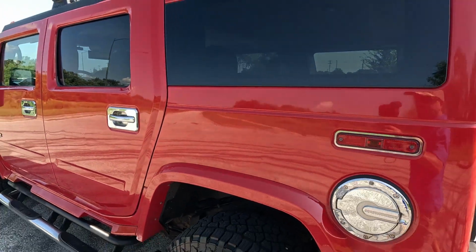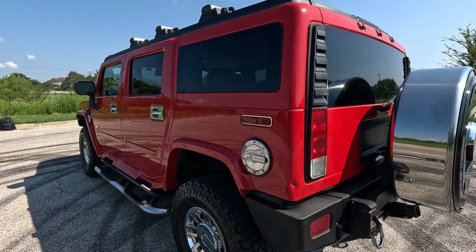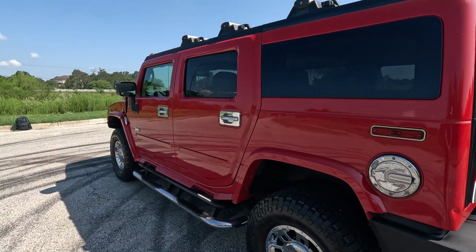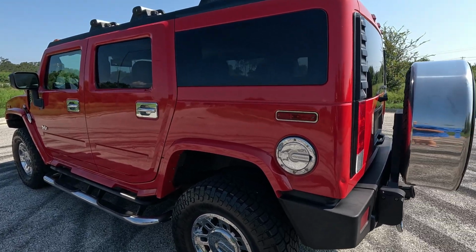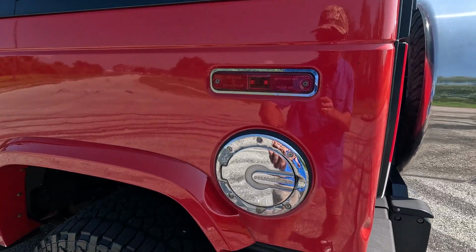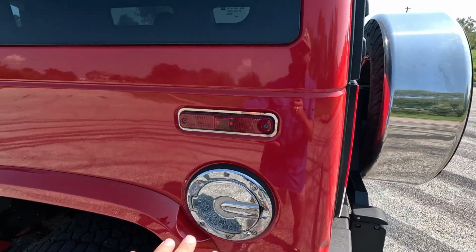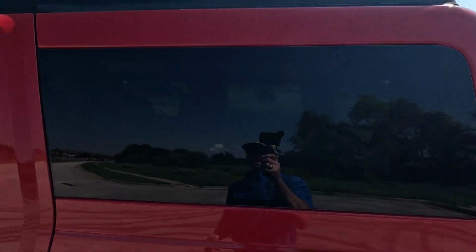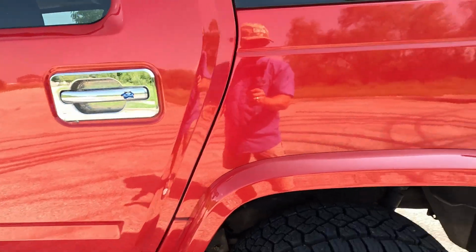So if you want to buy this thing and drive it like it is, it wouldn't be a problem at all. It's kind of hard to show the hail damage on the video, on the camera. It's not bad, but it's not great. $2,000 and it can be fixed. Got the cool Hummer gas cap. Again, you can see the paint. Overall, the paint is in really strong condition. We did not polish this one.